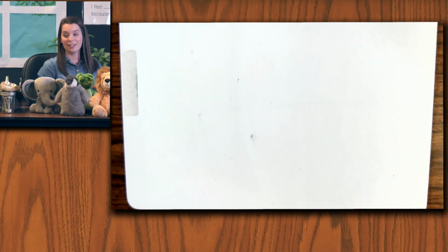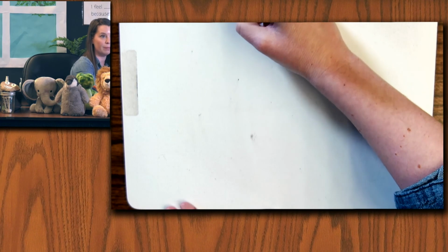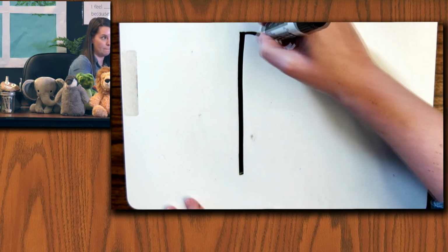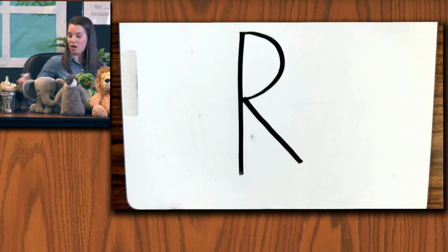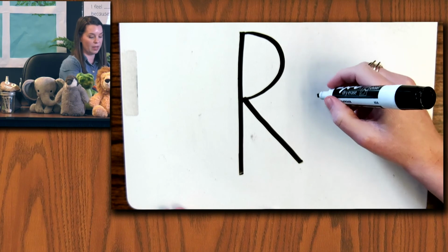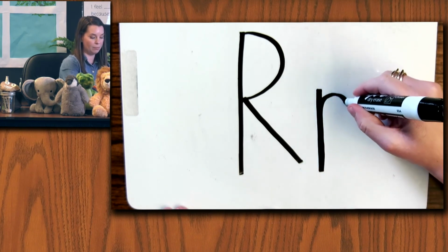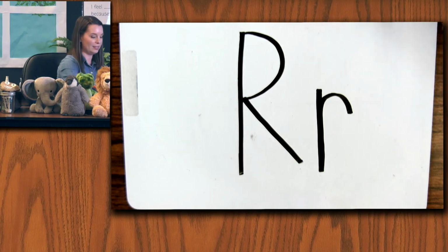Your next letter is R. R says R. Here we go. Capital R, pens up, line down, back up, bump around, slanted line down. Lowercase r is a letter that's small, so pens out, line down, back up, bump, stop. You make sure that you say stop so that you stop yourself so you don't accidentally make an N. Okay, erase. Next letter.